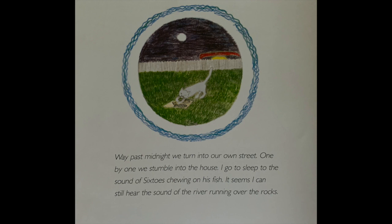Way past midnight, we turn into our own street. One by one, we stumble into the house. I go to sleep to the sound of Six Toes chewing on his fish. It seems I can still hear the sound of the river running over the rocks. The end. Wow, what an adventure.